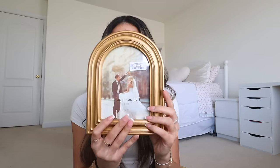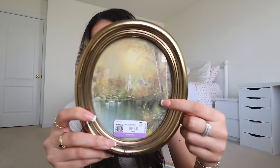And then these next three are all from HomeGoods. So this one has a different shape to it. And then there's this one and this one. I also really love. I think it's so pretty. And then these last frames are all thrifted. So I found this gold circular frame, and I really like the picture on the inside. I thought it was so cute.